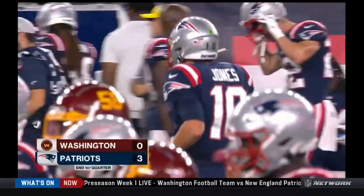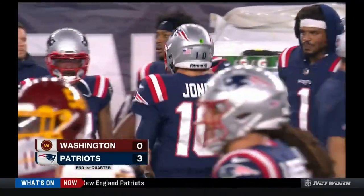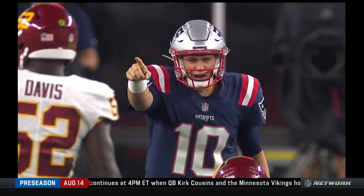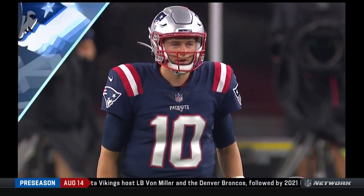Fans excited with the Patriots in a 3-0 lead. Second quarter, the drive continues after this. Preseason opener for the Patriots against the Washington football team. Year number 22 for Bill Belichick. Season number 1 for rookie Mac Jones.